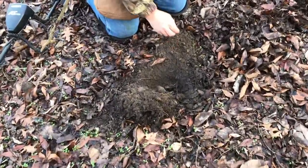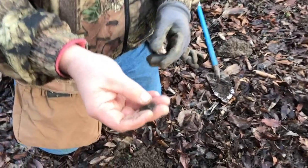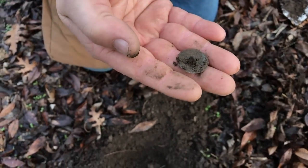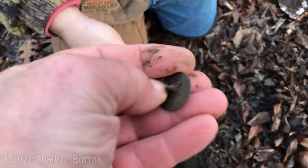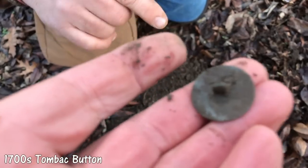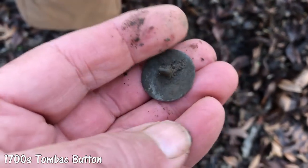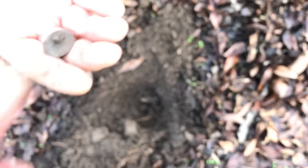Jeff's got a hole right there. And right there was my last one, where the little brass piece was. Tombac. Look, it's a tombac, eh? Yeah, it's tombac. It's got a little raise on it. Man, that's a great button right there. I bet that's a screamer. Oh, it was. 70s? Yep.